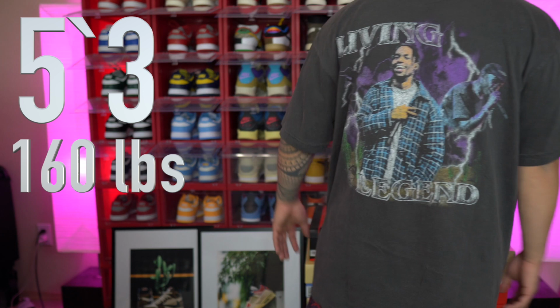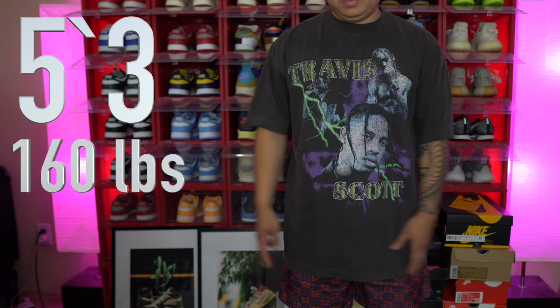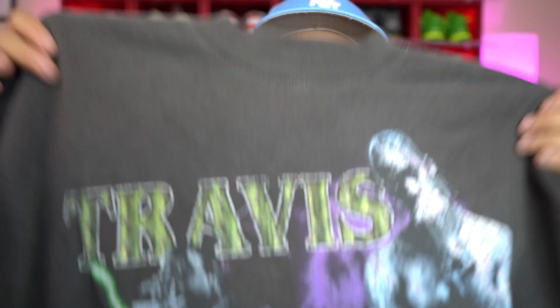For reference, I am 5'3" and I weigh 160 pounds, and I do wear a medium. Honestly, I could get away with a size small, but I really like that boxy and oversized fit. If I did go with the small, I would still get the oversized feel, but I just wanted that extra room when it comes to sizing, just because I know I'm going to be putting this in the washer.